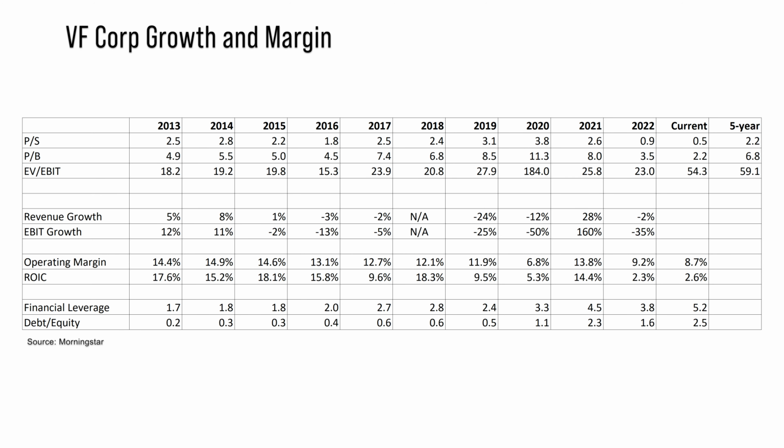Also, it's important to compare a company's relative valuation to its peers. In short, there's a lot of digging to do here before we can conclude if a dividend stock is worth investing. In the meantime, let's add VFC margins, returns, leverage, and valuation metrics together.